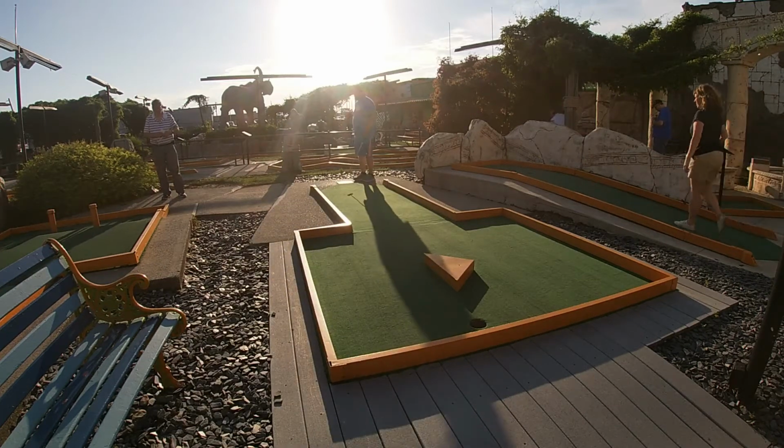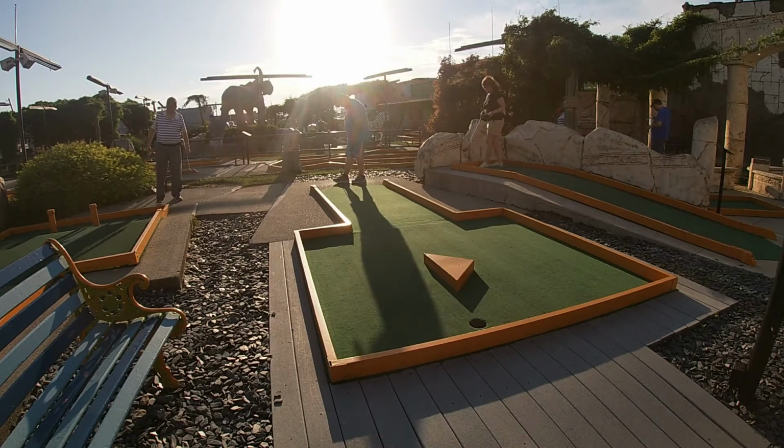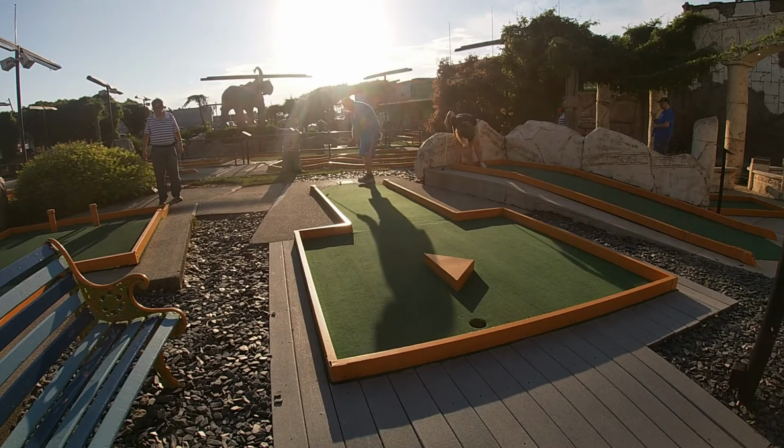Welcome to Putt-Putt Tournaments here in Fort Wayne, Indiana. We are on the Volcano course tonight. This is hole 14 of the first round. Brent whirling on the tee.